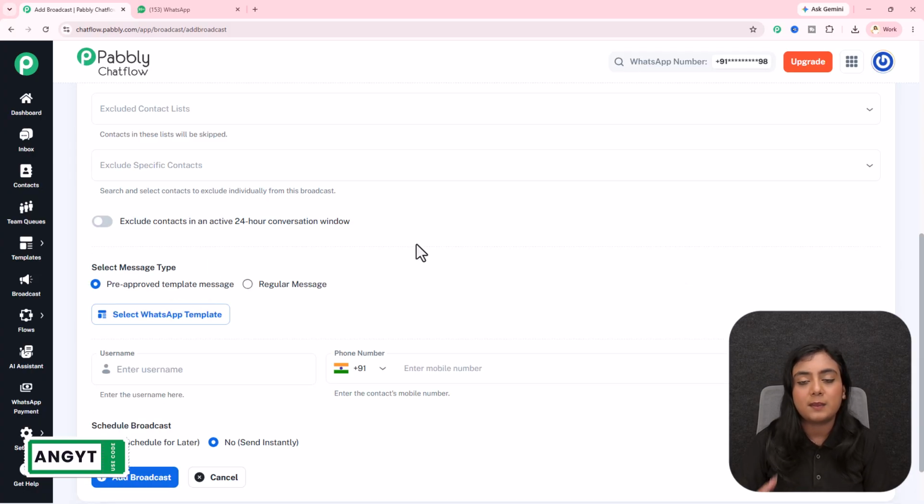But pre-approved template is the safer version, because as it is Meta's approved template, you can send this template easily on WhatsApp and there are high chances your account won't be blocked. So create a template, approve it from the Meta side and then send that template as a broadcast message. That is my suggestion to you.